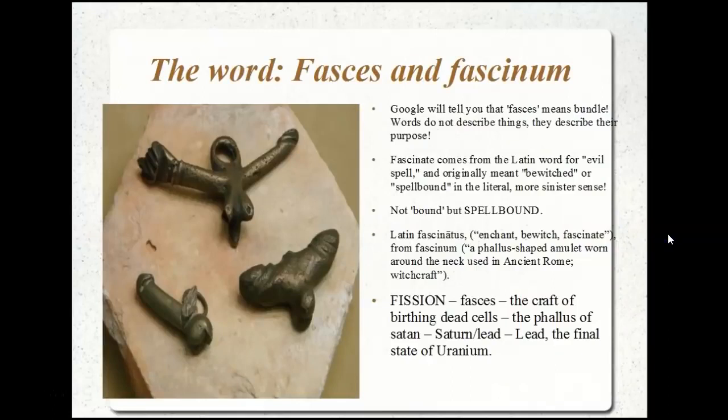The word fasces and fascinum. Now, Google will tell you fasces means bundle. And I'm telling you, words do not describe things, they describe their purpose. So when Google wants to tell you this is the thing that it's describing, you need to keep on looking. Fascinate comes from the Latin word for evil spell, and originally meant bewitched or spellbound in the literal, more sinister sense. And that is exactly what we have all been, spellbound. And it doesn't mean bound, it means spellbound.